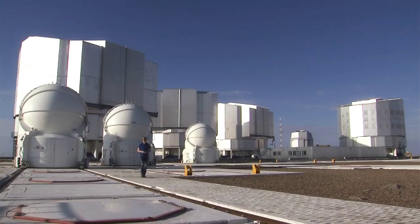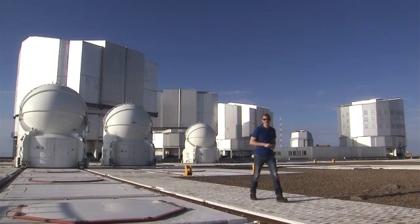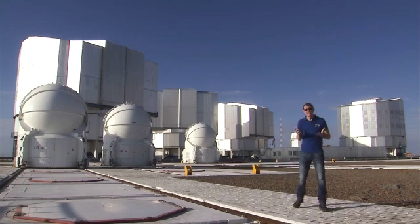So thin mirrors and active optics make it possible to build giant telescopes. And the adaptive optics take care of the atmospheric turbulence, providing us with extremely sharp images. But we're not done yet with our magic tricks. There's a third one, and it's called interferometry.